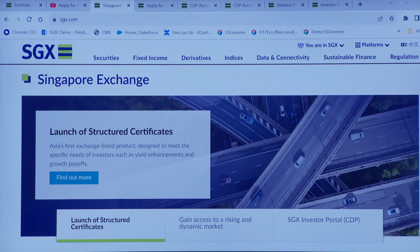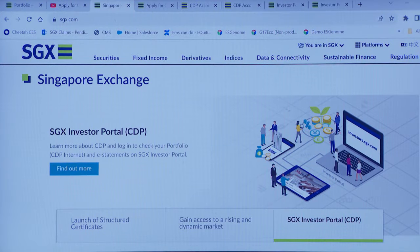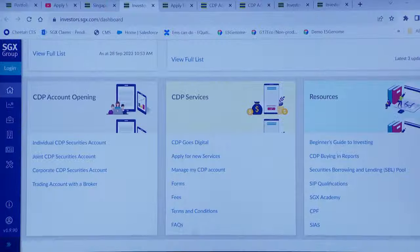What you need is to be at least 18 years old and not an undischarged bankrupt, as well as a Singapore bank account which will be used to credit your cash distributions, such as the dividend distributions that you receive. So to open a CDP account, you can do so in a few ways. One is via your broker, or second on the SGX Investor Portal, or third through the SGX mobile app.